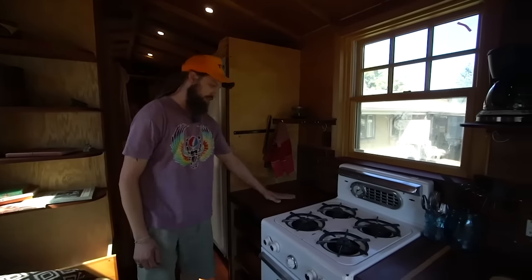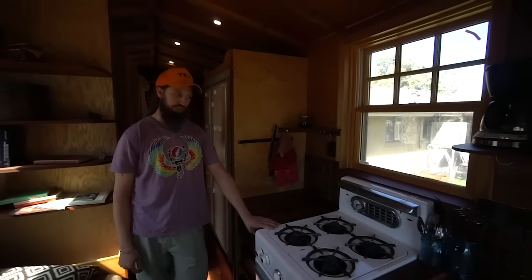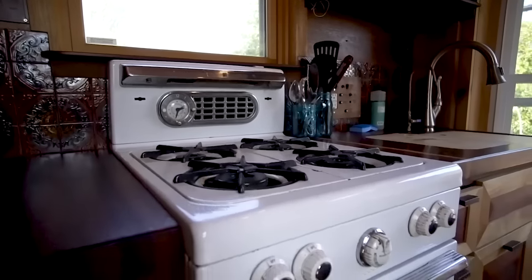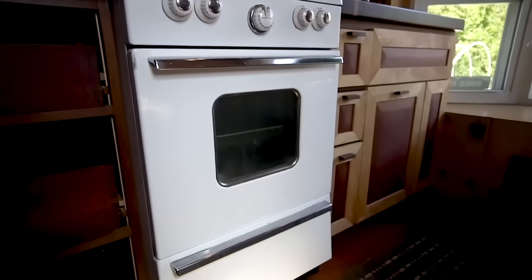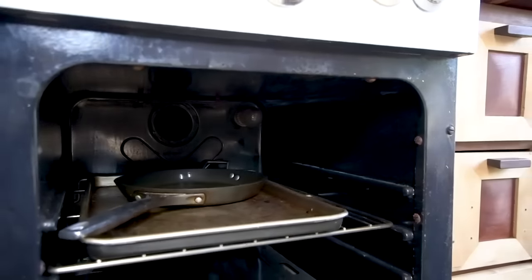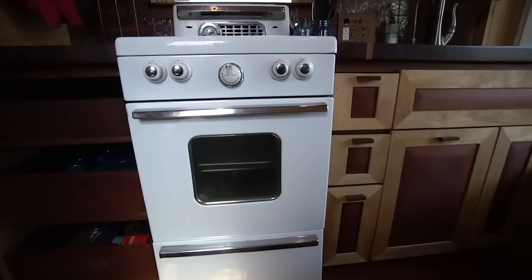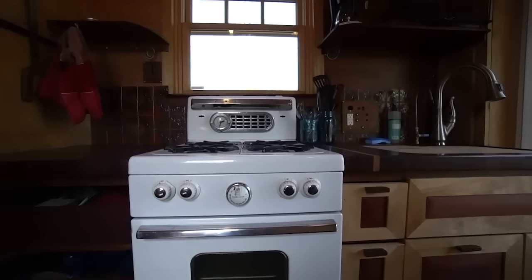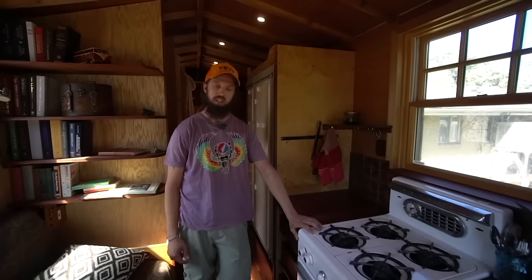Cooking area, we didn't really want to make any sacrifices, so we went with a full four burner apartment stove. It's a vintage one that we got from a friend who had it sitting unused in their basement kitchenette. And I was like, you know where that would fit perfect? So that was great. It's a natural gas stove, not an LP stove. And they don't make a conversion kit for it. So I was curious how that was going to work out. And it seems to be fine.